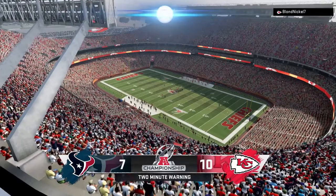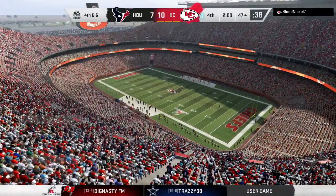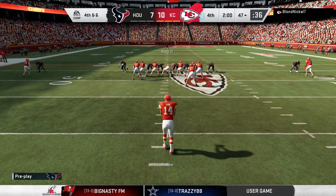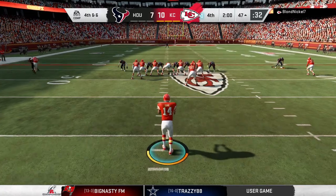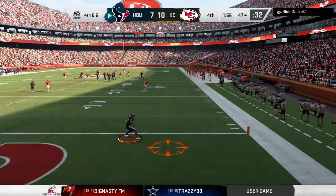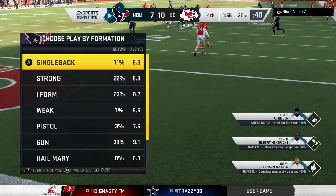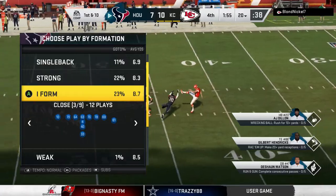Three points separating these two sides with 2 minutes left to go in the 4th. So the Chiefs in possession of the ball as we welcome you back. And let's see what they've come up with offensively after having time to talk it over. He'll send this one into the Midwestern air, and it's a good one. And a bit of a mistake there. This is well into the end zone for a touchback.